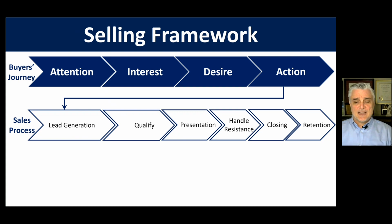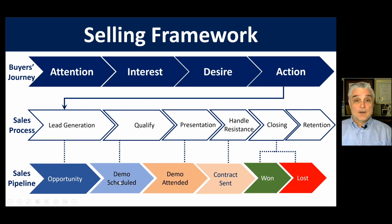What are the details? And then how are they handling resistance and closing customers and retaining customers? Now, the last, or the third part, I should say, to this process is the CRM. This is the pipeline tool, okay? And regardless of what other sales gurus on the internet say, this is not how sales are done either.